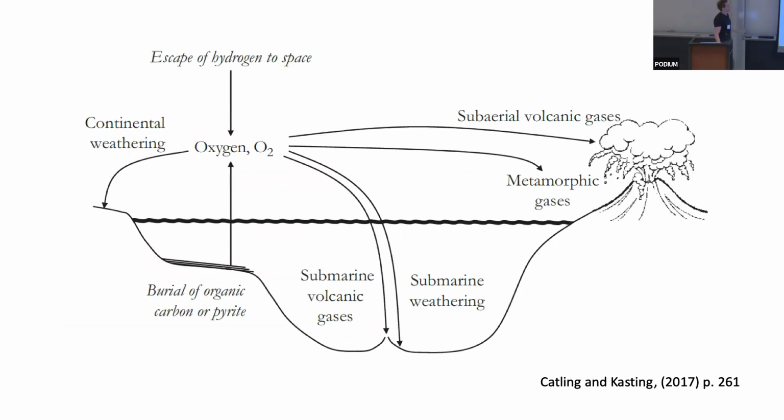And so we can look at that graphically, which I think helps. So we have our source of oxygen, right, from this organic carbon burial. You could get a little bit from hydrogen escape to space, but most of what we're interested in, right, is this organic carbon burial term. That's our main input here. And then it's going to be drawn down by these gas fluxes.